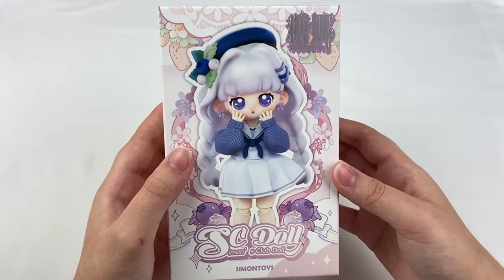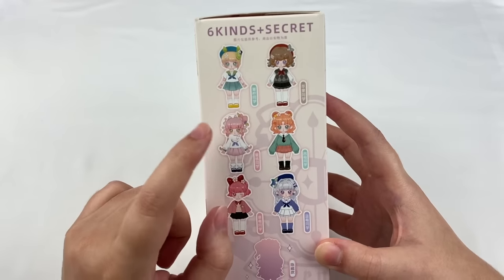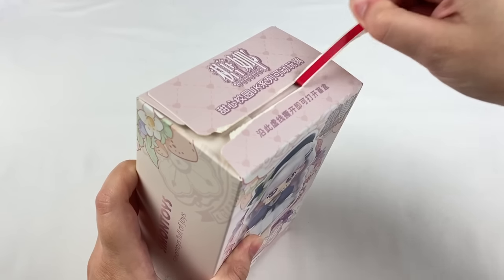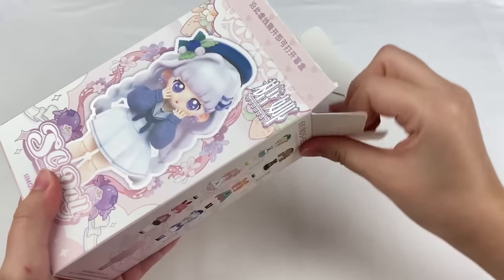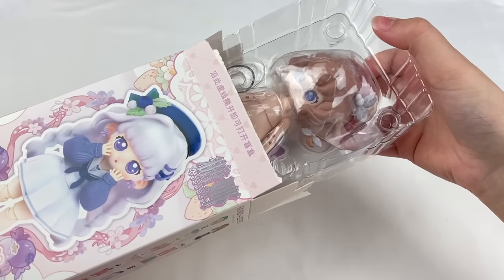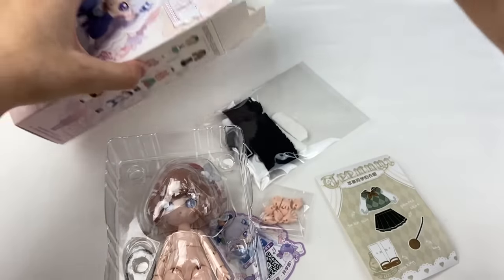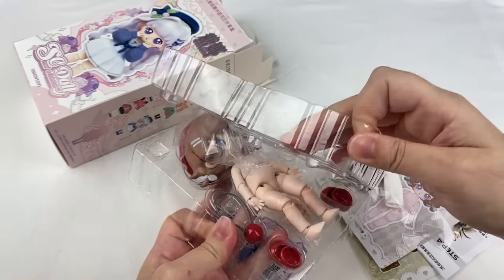Let's open up another blind box. So from this series, we don't have the lime, peach, apple, or the secret yet. So let's see which one's in here. And oh, this one is the apple design. Here are the stickers, and then here's the little card and instruction booklet.